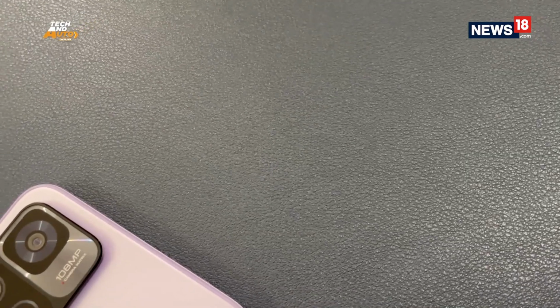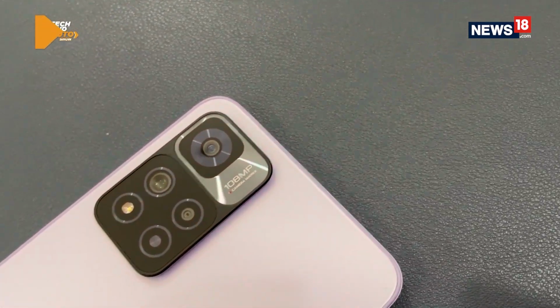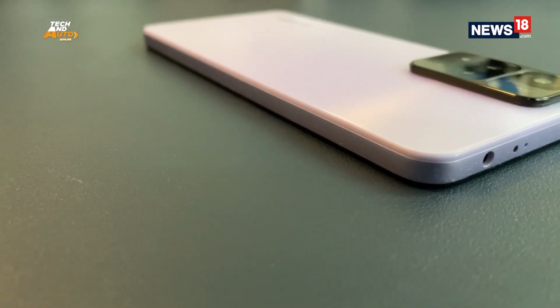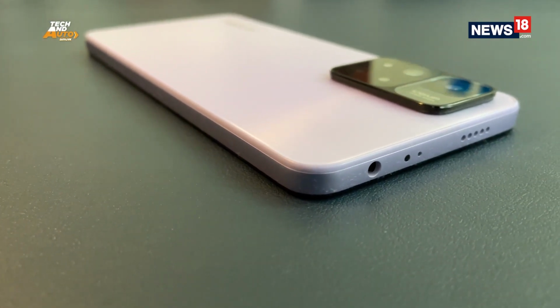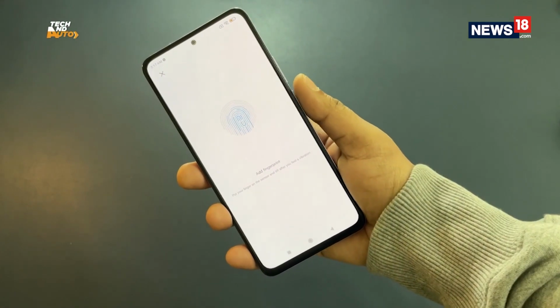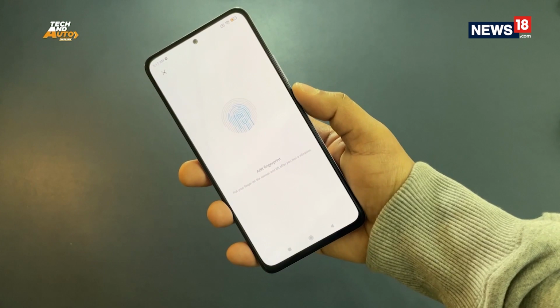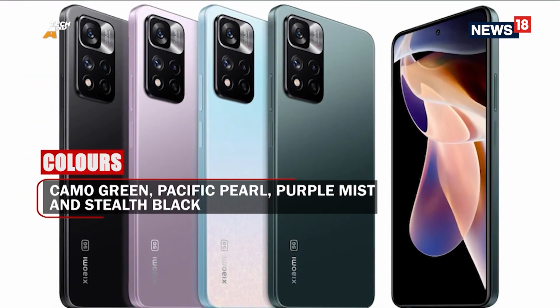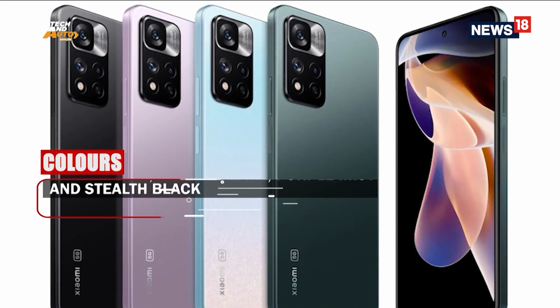The build quality is sturdy and the finish is quite premium. While the focus is mainly on the phone's battery capabilities, Xiaomi has managed to squeeze in an IR remote control and headphone jack. Also, there is a fingerprint scanner on the side of the phone. The phone comes in 4 colors: Camo Green, Pacific Pearl, Purple Mist and Stealth Black.